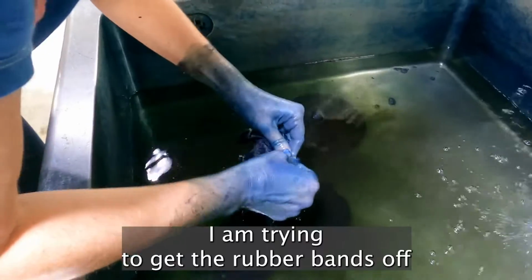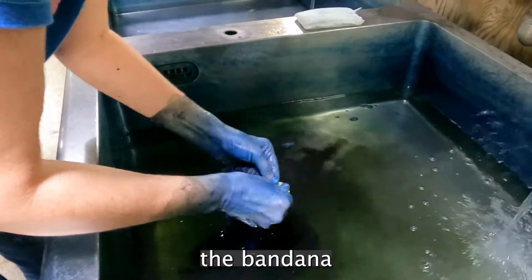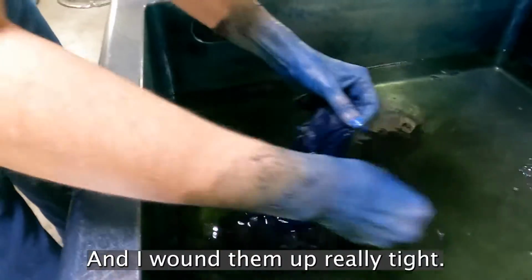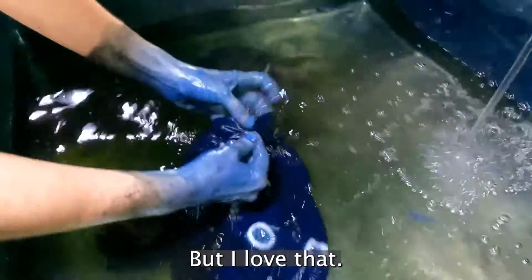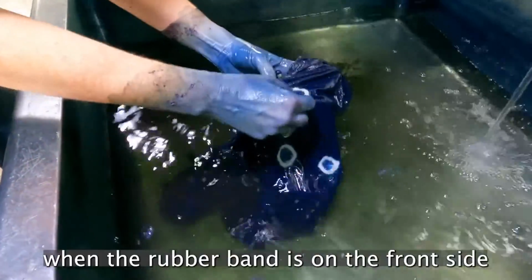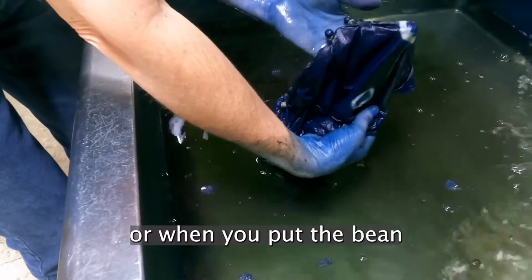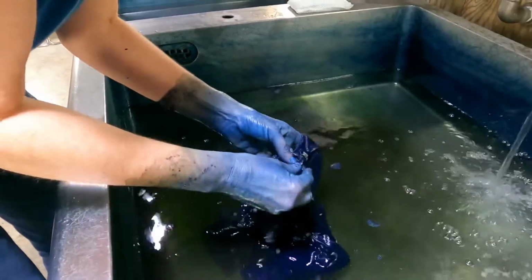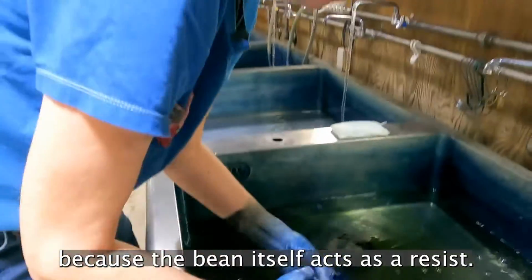I am trying to get the rubber bands off the bandana, and I wound them up really tight. Oh my gosh, but I love that. And Dante told us that when you put the bean up from underneath versus from top down, the resist comes out differently, because the bean itself acts as a resist.